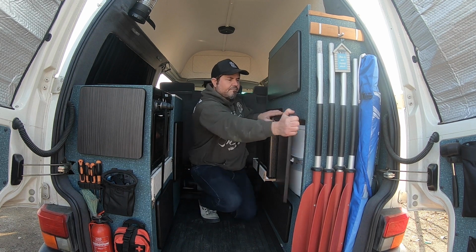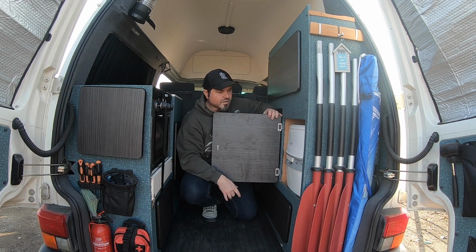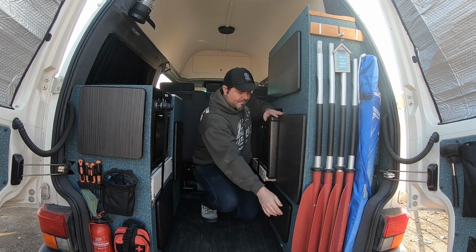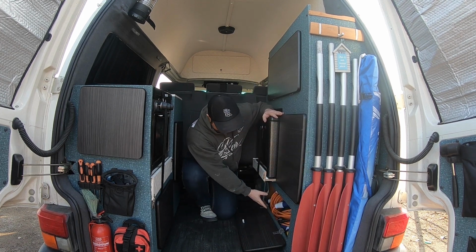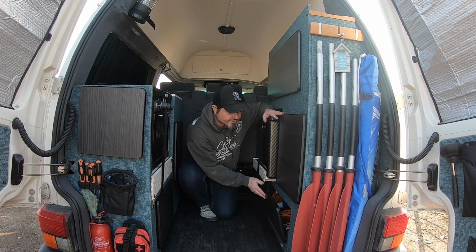Over here we have the cabinet for the porta potty, which if you're traveling on longer trips is pretty convenient to have. And at the bottom we have storage for hookup leads and folding chairs and things like that.